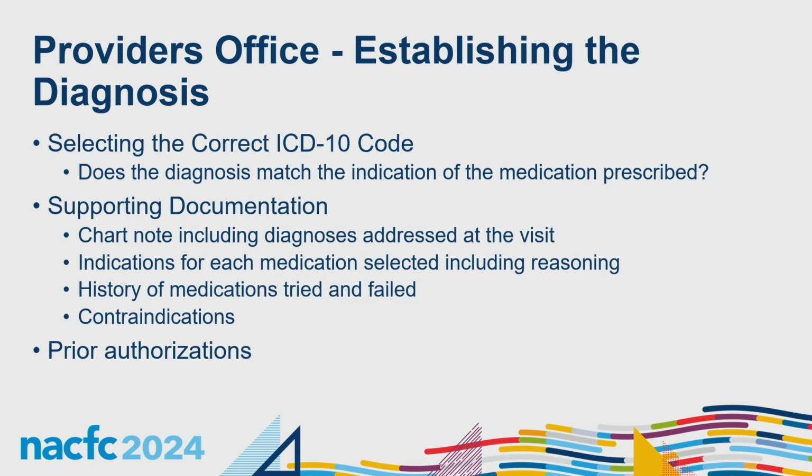History of medications tried and failed. If a patient isn't doing well on a medication, then you need to switch the therapy. That's something great to include in your documentation. And finally, contraindications. If they have an allergy or an intolerance to one medication, we want to include that because this is another argument for you to submit to the insurance. Now, everyone kind of works on prior authorizations, but doctors' offices and the documentation is where that kind of starts.